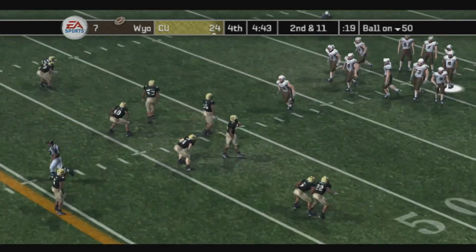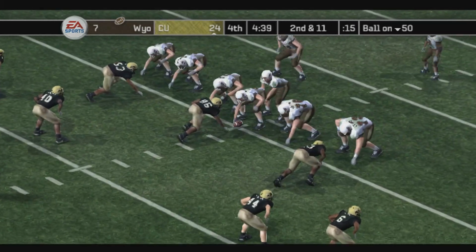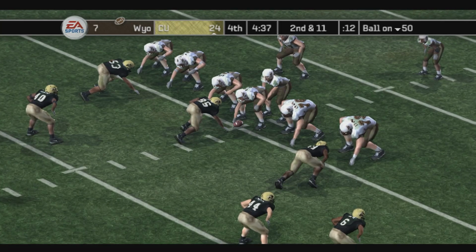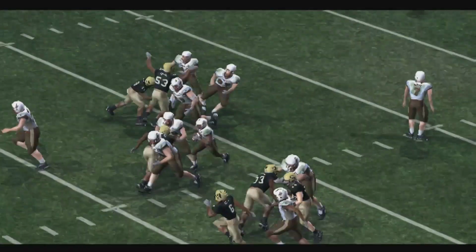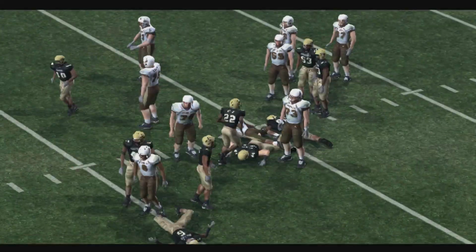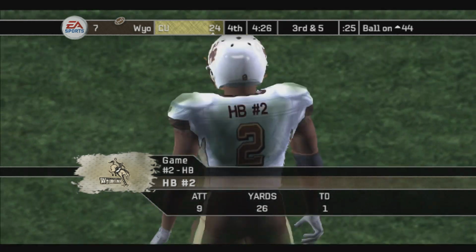Second down, 11. Ball on the 50-yard line. The defense lines up in a dime. They hand it off again. He's taken down at the 44. Number 2 gets 6 yards on the play. That'll bring up third down.